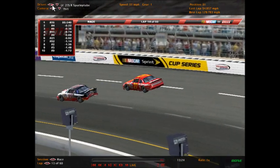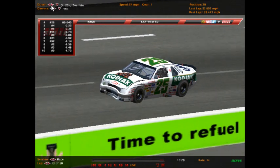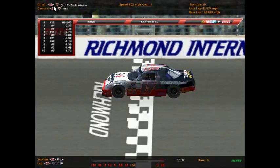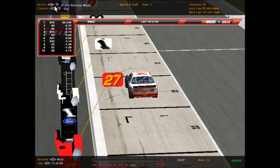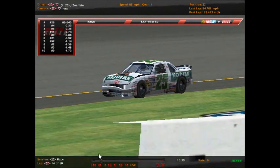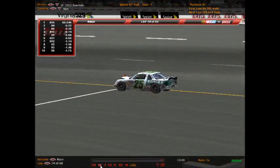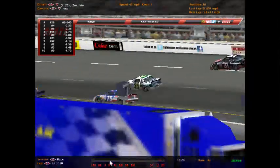And Zach Winkle and Raleigh Spurley have got together going into turn number 3. Zorlin again is crashing. This time the car is heavily damaged. So Zorlin will not make it 3 in a row here at Richmond, as he had won at Bristol and he won at Darlington, but he will not make it 3 in a row.